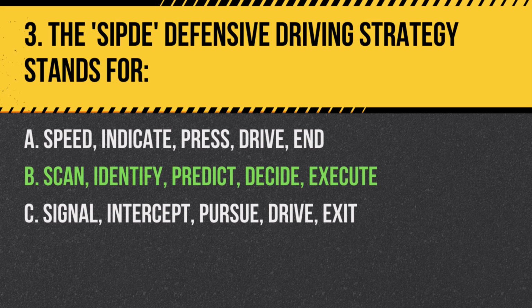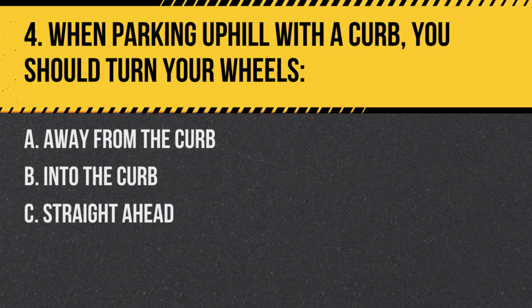SIPT is a defensive driving strategy that helps drivers anticipate potential hazards and take appropriate action to avoid them. Question 4. When parking uphill with a curb, you should turn your wheels A. Away from the curb. B. Into the curb. C. Straight ahead. Answer. A. Away from the curb.